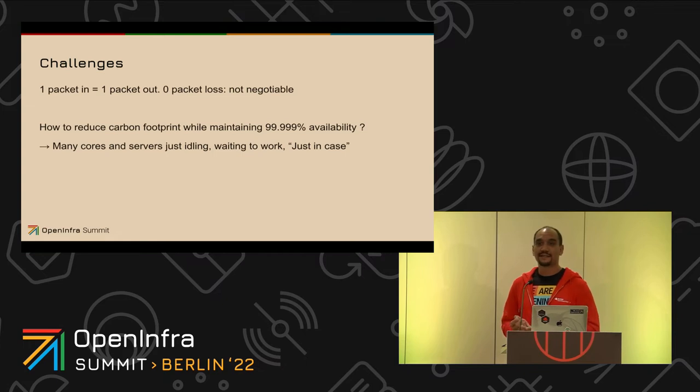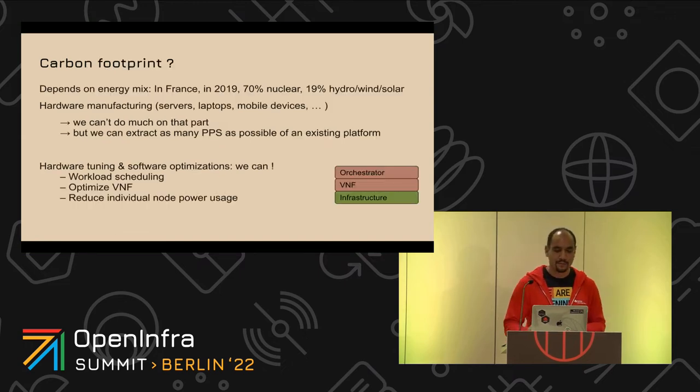How do we achieve that? Basically, you have an active-passive system, or a system which is not used at full capacity. And this really means a lot of cores just idling, waiting to work just in case.